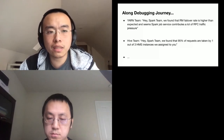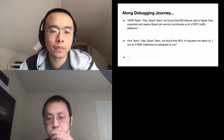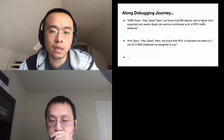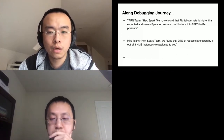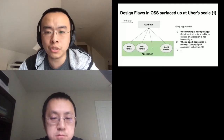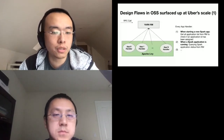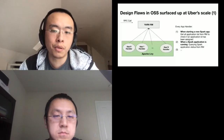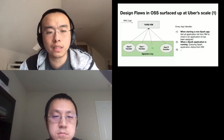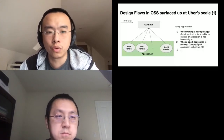We found out that there are several design flaws which could only surface at Uber scale. For example, we built our Spark job service on top of Apache Livy, and we found that Livy assigns an application handler for every user request. When the user wants to start a new Spark application, this application handler will get the whole application list from resource manager to check whether a new application ID has been assigned to this user. And if the user's application is already running, then this application handler will periodically query resource manager to update the application status. With this architecture, we can see that the number of concurrent threads querying resource manager equals the number of active user requests in our system.